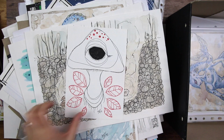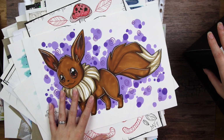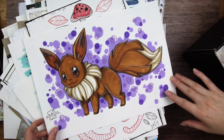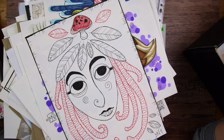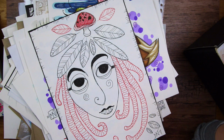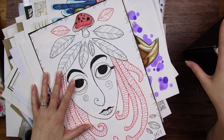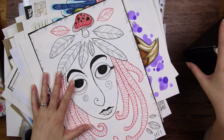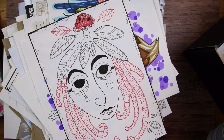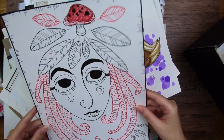And we got an eye mushroom. I haven't stopped drawing those. And we got an Eevee looking quite evil. There are some pieces left in the box. I would really love to show you even more of the art, but I don't have the time to do that in this video. I'm gonna put this back in the box for now, and I'm gonna choose some art to redraw or improve or whatever, we'll see. But yeah, I will get back to you with the art that I have chosen.